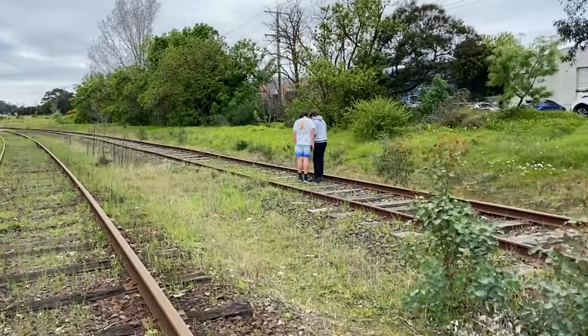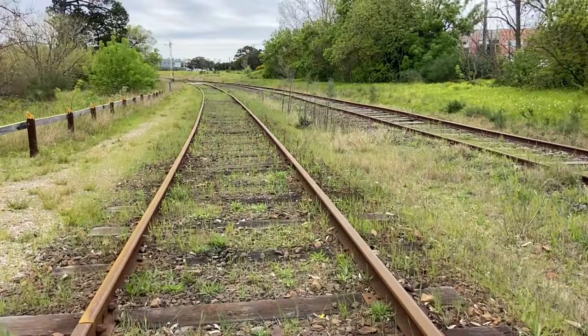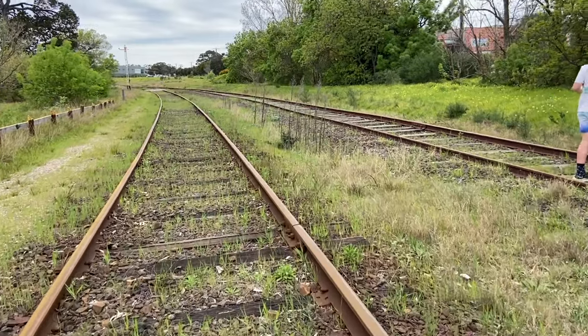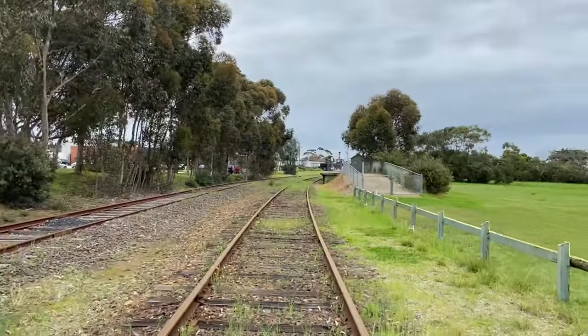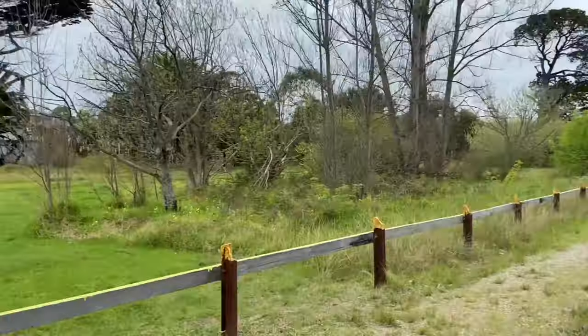They are on their phones over there. I am going to be walking the tracks. So these tracks go from Mornington to Moorooduc. This is the Mornington station, as you can see right there, and they go all the way to Moorooduc.